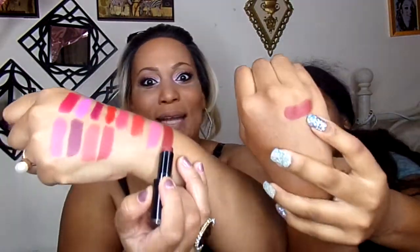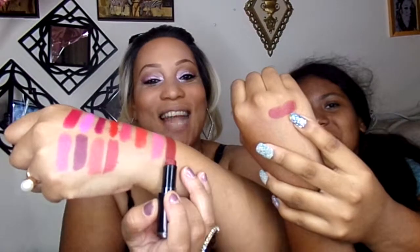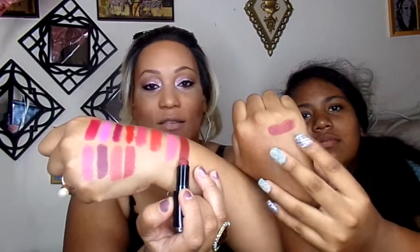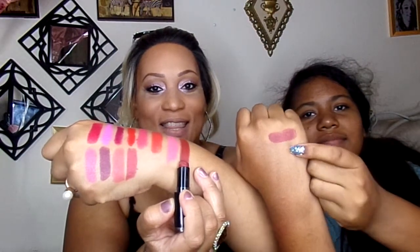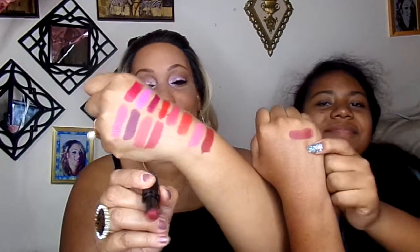907. 917B. I wish they all had names instead of numbers. 917B. That's how it looks on both of our skin tones. Okay. 917B. Love it. It's like a raisin brown shade to me.